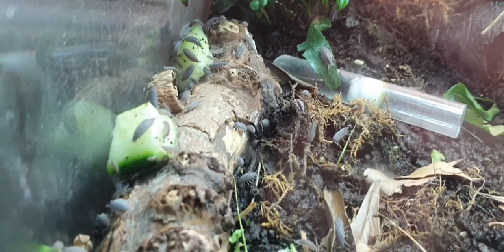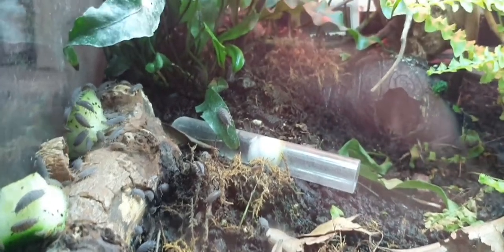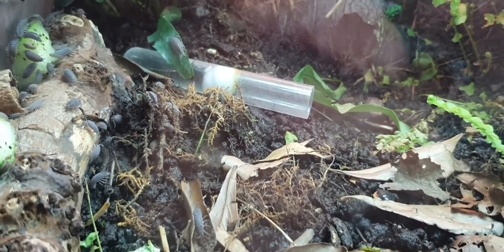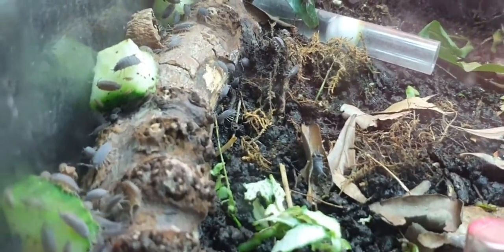Now, this is a really healthy population, like I say, which means I don't actually have to do much other maintenance around the tank. They have actually killed off most of the mosses though, because they tended to eat at the ends of the mosses, and with the ants pulling at them for stuff to build with, it's just destroyed all the mosses in the tank really, which is fine, whatever.